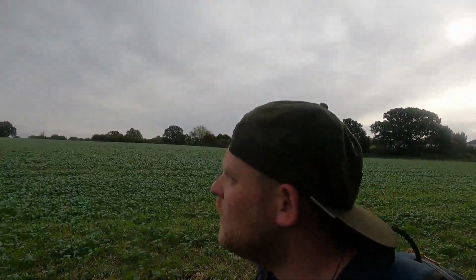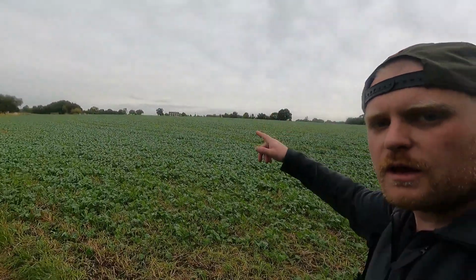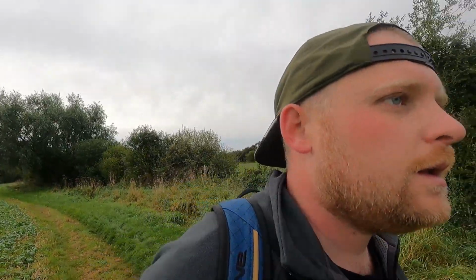It's a bit more like fields up this end, but I think I'm aiming towards those houses over there. There's a road there, and across the road, and then start sort of scooping round in a sort of easterly direction, which will mean once I've got up there, we'll have done a quarter of the walk already. I'm hoping anyway, maybe a little bit under, but we're getting there.